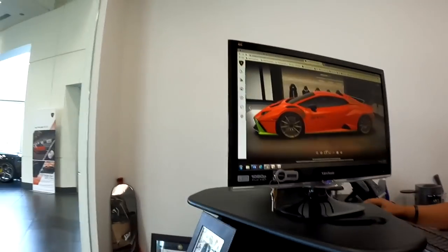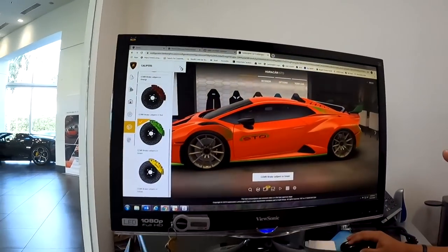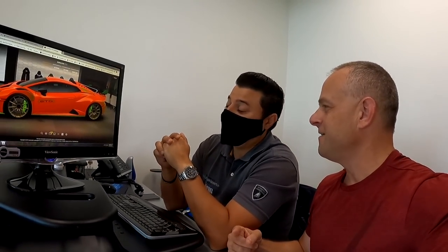There, look at that. That is now actually a pretty wicked spec. I like orange. How about if I threw a little green caliper on there? Yeah, green calipers. Let's do it. Ooh. Whoa. Abe, this is it. Wow. This is it. Have you spec'd one like this yet? I have not. Can you lock in this color so no one else can get it?